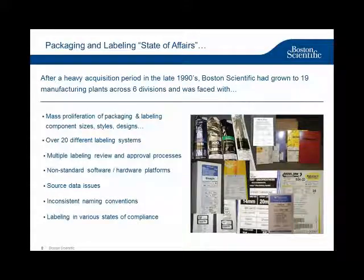So I had started off by saying how Boston Scientific has been a very acquisitive company. So what I want to do is go back, let me say, to the early 2000s and talk about our packaging and labeling state of affairs. In the late 90s, we had grown through acquisition. Actually, in a 2-year period, we had acquired over 10 companies, grew our sales from $200 million to over $2 billion. Bottom line is, in early 2000, through these acquisitions, we had grown to 19 manufacturing plants across 6 divisions, but we were faced with the following challenges.